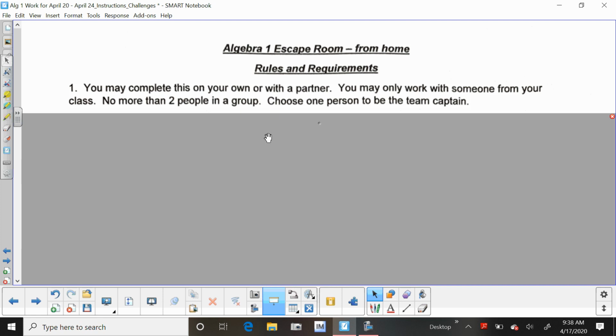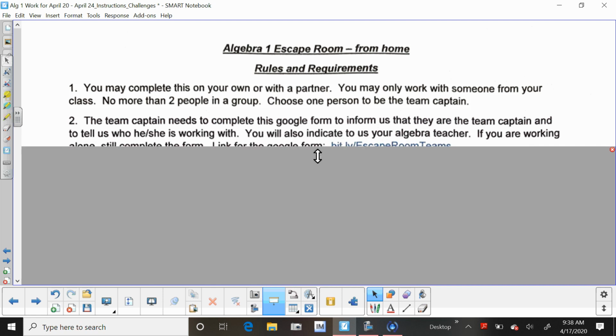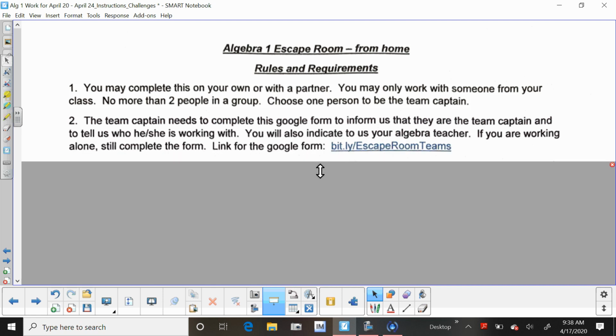Choose one person to be the team captain. So once you figure out who you're working with, choose one person to be a team captain. You do not have to work with a partner. If you'd rather work on your own, that is fine. The team captain needs to complete this Google form to inform us that they are the team captain and tell us who he or she is working with. So we know who's partnered up and who's working by themselves. You will also indicate to us who your algebra teacher is. If you're working alone, still complete this form, and there is the link.